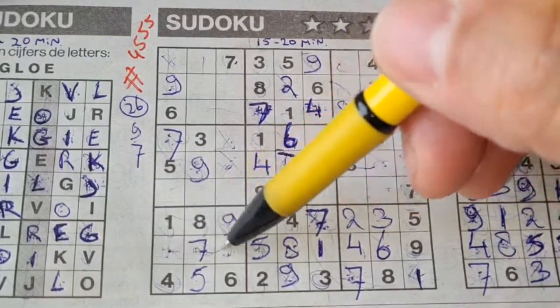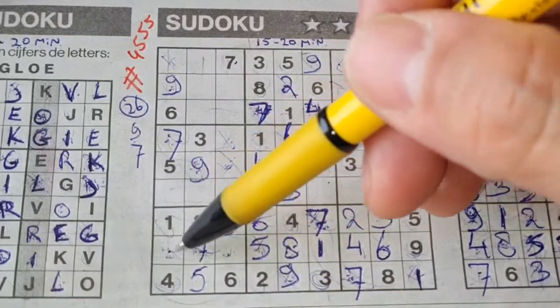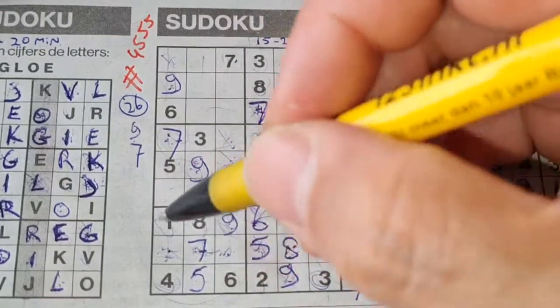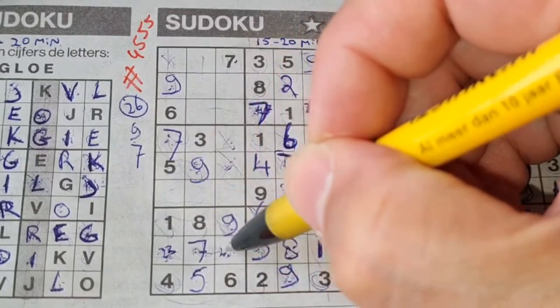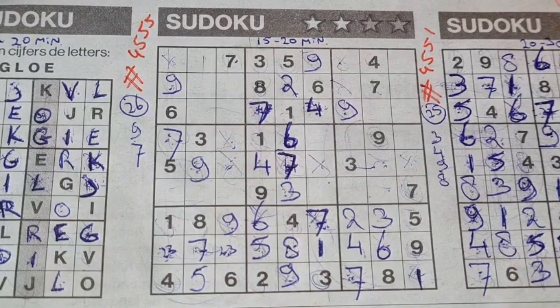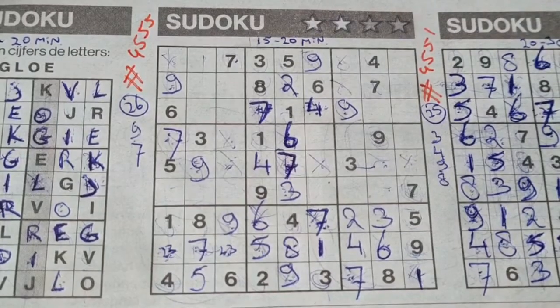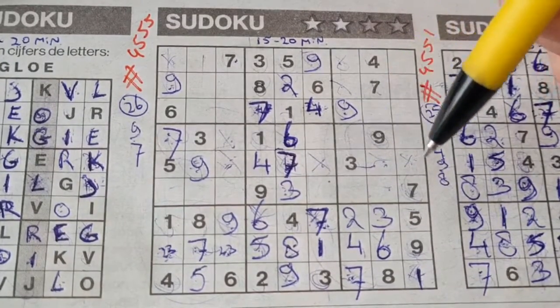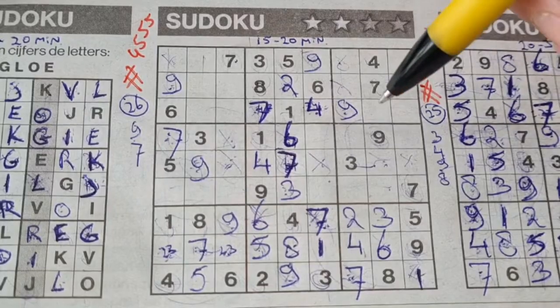2 missing numbers in this big square for number 1. The 2 is missing and the 3 is missing. 2 and the 3. Cannot fill this yet. Let me mark those. Almost finished.